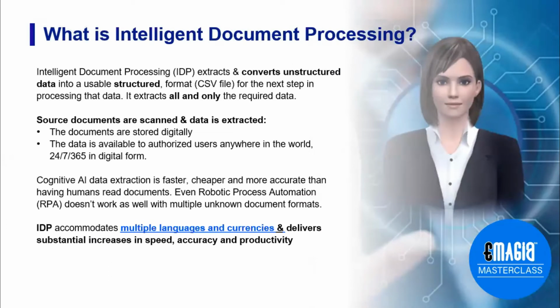Let's just go a little deeper into intelligent document processing, because that's where digital assistants make their biggest contribution towards making a job more enriched and more attractive by taking care of the repetitive key punch data entry type tasks. And as we said before, key functions are: it extracts data from unstructured documents and converts it into a structured data file, usually a CSV file, and sets the table for the next step in automated processing. It extracts all the data that's required, and only the required data. So it's not extracting page numbers and stuff like that, only the required data.